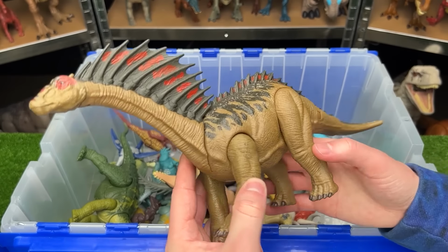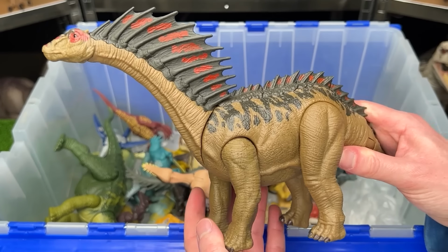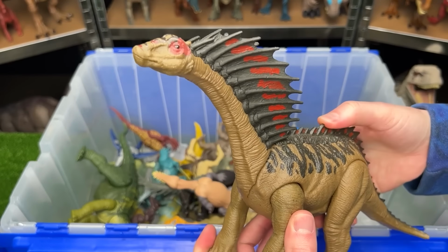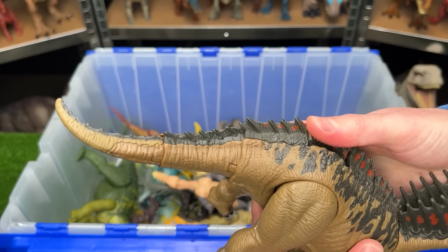Right over here, I've got the Ankylosaurus figure. Now this one is a bit older of a figure, but it's still pretty uncommon of a species. And it has two action buttons on its back. The first moves its head up and down, and the second button activates its tail for swinging back and forth.